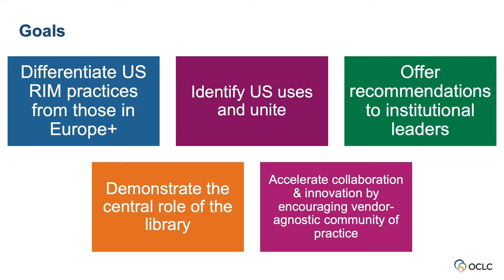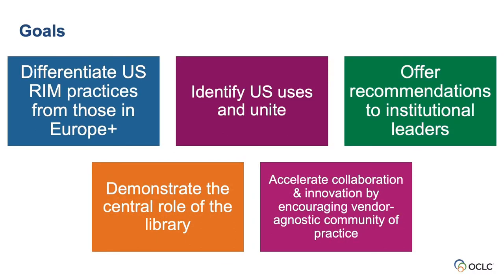The goals of this effort were really to differentiate U.S. research information management practices from those in Europe and throughout the rest of the world, because things are evolving differently here. We wanted to take a look at the variety of U.S. use cases and unite these under an umbrella sort of sensibility. We also wanted to synthesize that information so that we could offer recommendations to institutional leaders. Throughout all of this, we observed the central role of the library across a variety of use cases, and we wanted to document that. Ultimately, we hope that our work will accelerate collaboration and innovation by seeding a vendor-agnostic community of practice in the United States and perhaps across North America more broadly.